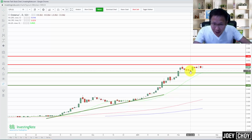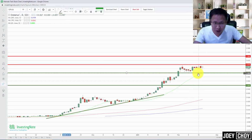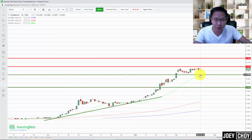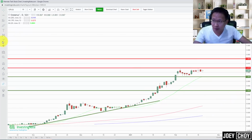All right, so right now you can see we are pretty much back to some sideways consolidation, and the support, so it was initially at about 0.055, but it seems like this support has been raised higher to about 0.060, the 6 cents, right? So right now you can see it's quite a clear sideways consolidation, all right, from 6 cents to 7 cents.